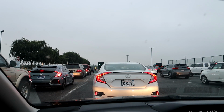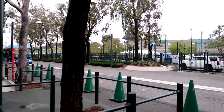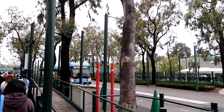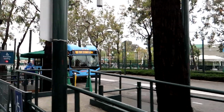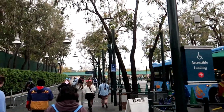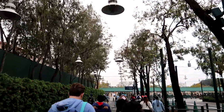Next part, gotta park the car, get through security. Here we go. Just getting off the buses and walking in. One of my favorite things about Toy Story, kind of like the other parking structures, is you can go through security before, and you don't have to go through security right over here where you walk off the tram. You walk over going through kind of a private entrance, which is great. But yeah, kind of a cloudy day. Oh, I love it. I love an overcast day in the parks.